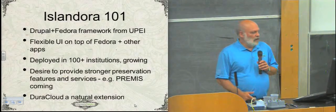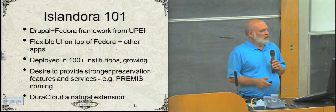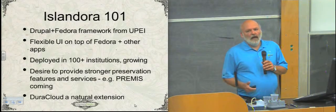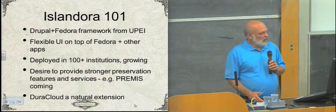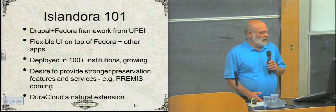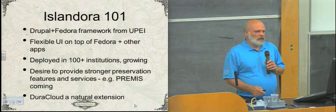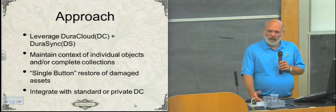So Islandora, just a quick slide for those that don't know, the Drupal plus Fedora framework that we've developed, being deployed in a lot of institutions, and increasingly DiscoveryGarden as a commercial service provider for Islandora is getting requests from our clients to provide that preservation service. So in addition to adding the kinds of things that they would expect, such as standard PREMIS records and that kind of support in the Islandora framework, we also consider DuraCloud a natural extension of what we provide in Islandora.